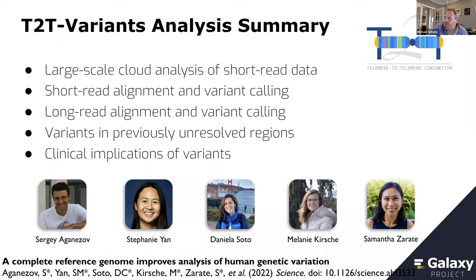We're looking at trying to answer this question using long read sequencing, short read sequencing, looking genome wide, looking in clinically relevant regions, and just trying to ask the question of what changes by using this new reference genome.